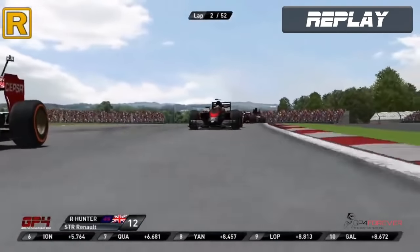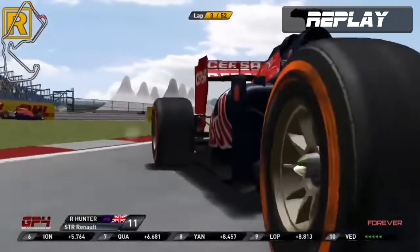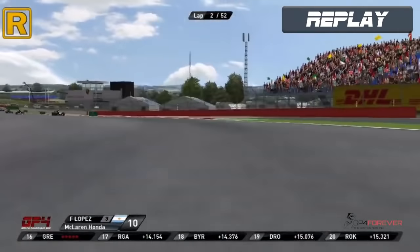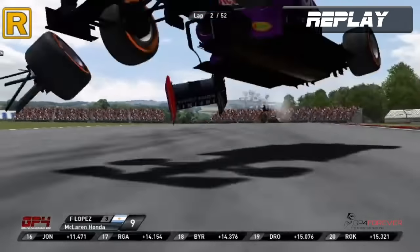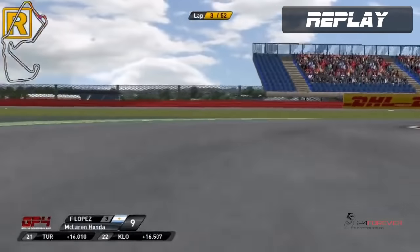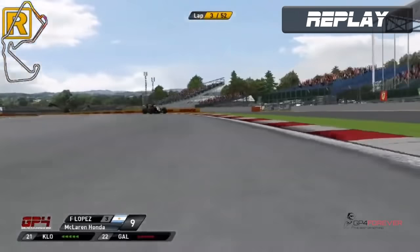So we're going to have a look on board from Robert Hunter's point of view of the crash. And there was the debris just flying across the track, and there was Gamba's car. There was the contact, and Hunter went wide and lost a few positions as well because of that. So we're going to have a look from Franco Lopez's point of view, and there was the contact, and then Gal's car just flips over wildly and goes into the wall, and then that causes the chain reaction behind the debris going right in front of the racing line and causing all those retirements.